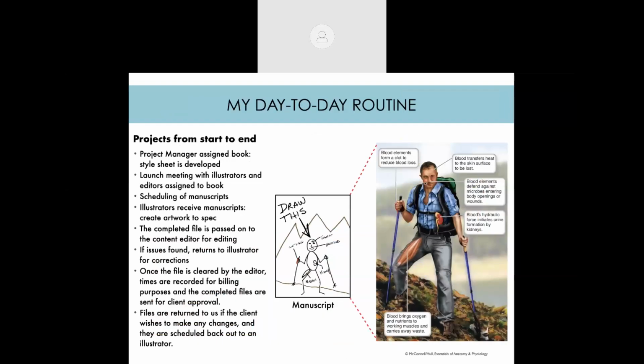Okay, so my day-to-day routine. I'm just going to go through maybe how a project would start and end. Once the projects come into the office, they're given to a project manager, who is in charge of the project. And the very first thing we want to do is develop a style sheet.